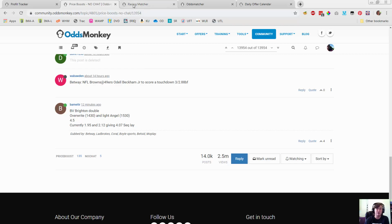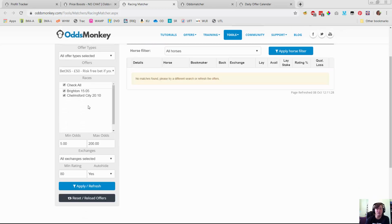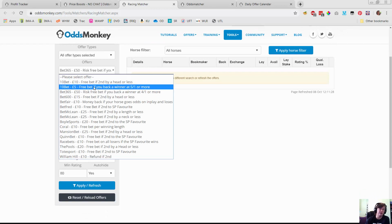Now the next thing I do is I make quite heavy use of this racing matcher now on Odds Monkey, and I believe I have already done a video on this. If I haven't, I should do one. So basically I have a look through the various offers. Now I don't bother filtering these because I can see at a glance which ones I want to do. Now many of them I'm not interested in.